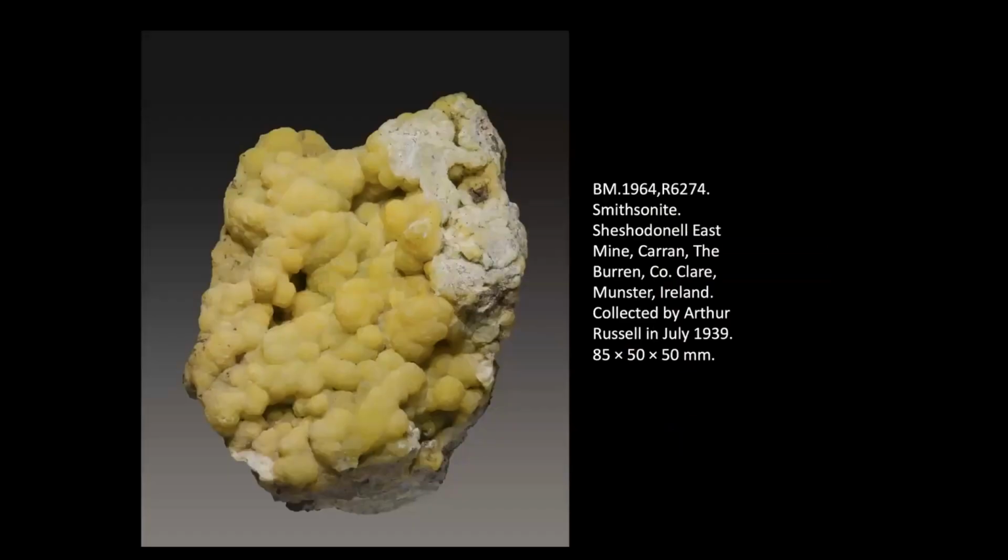And also from Ireland, really nice cadmium yellow smithsonites from Cheshire Donnell East mine. This used to be quite easy to collect, and obviously when Russell went, there must have been quite a lot of it on the ground. There's very little to see at the locality now.